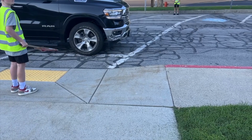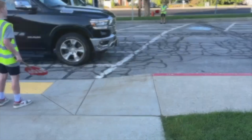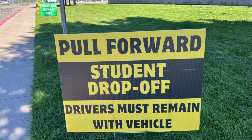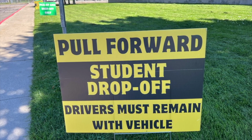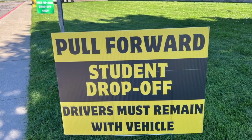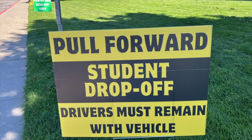And we need your help reminding your parents not to stop their car in the crosswalk. When they do, we cannot cross students. You've seen these yellow and black signs. These are to remind your parents that they must always continue to pull forward. We want to close any gaps between cars. Again, this helps avoid backup of vehicles behind you, as well as keeps our traffic flowing smoothly.